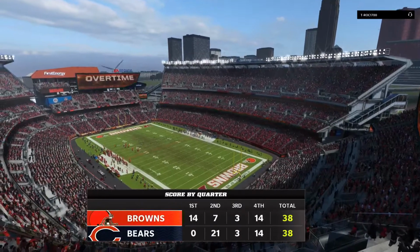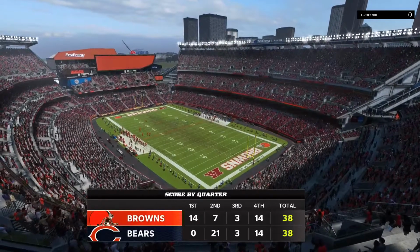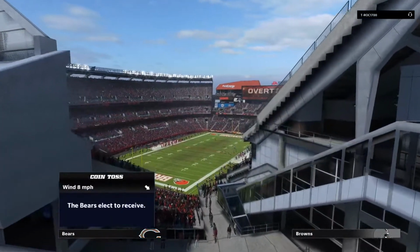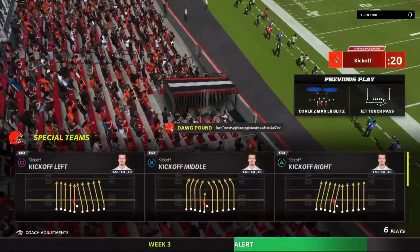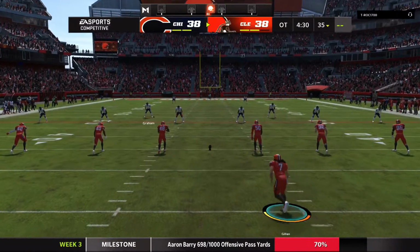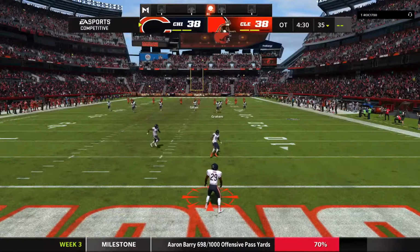It's a little teaching moment here. Overtime rules. Remind us how this goes, partner. Okay, so in the past, we had sudden death. First team to score wins, but no longer. Now, if the team receives the ball, scores a touchdown, they win the game. If they kick a field goal, though, or don't score, the other team gets a possession. And after both teams get a possession, then we're into sudden death. The first team to score wins the game.